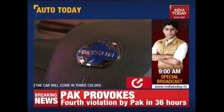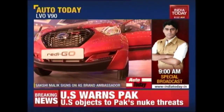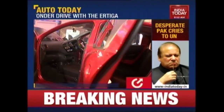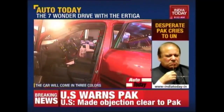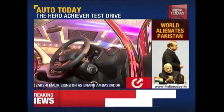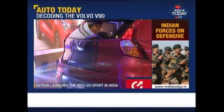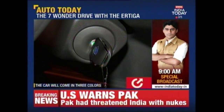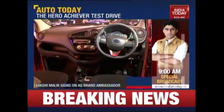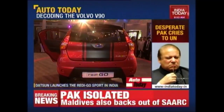Datsun has launched the Redigo Sport in India. The Redigo Sport shares its powertrain with the Redigo, but it does get a bump in the graphics department. Available in 3 colors, the Redigo Sport has a front grille, a red accent, similarly themed wheel covers, a sportier dashboard and a roof spoiler. It also gets features like rear parking sensors, black interiors, keyless entry and Bluetooth. All these new features see a bump in price as well. And Datsun has priced the Redigo Sport at 3.49 lakh rupees, ex-showroom Delhi.